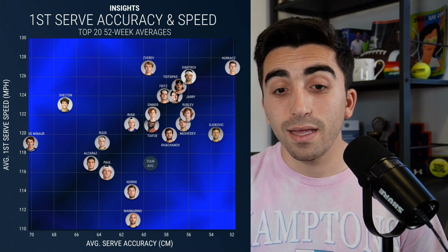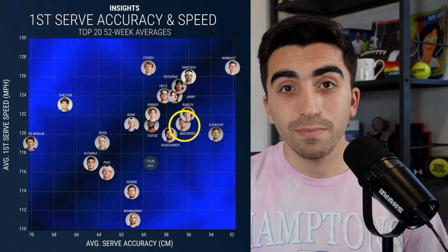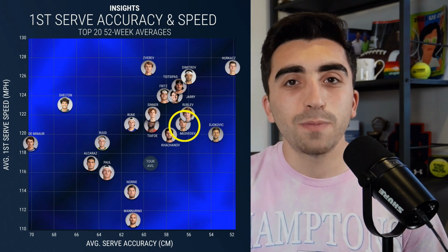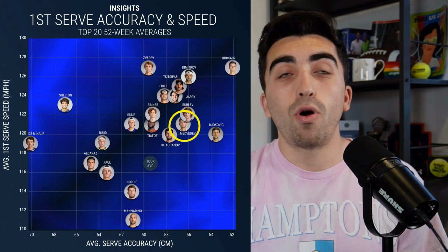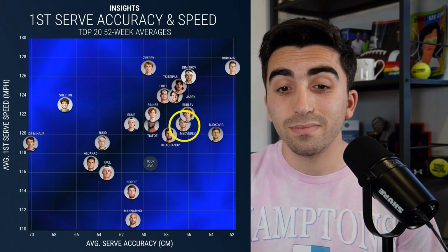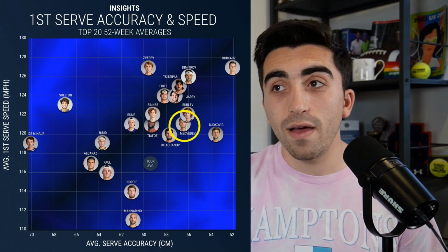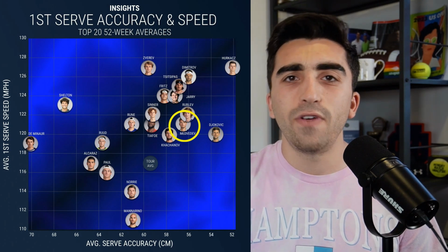The last thing that did surprise me, Medvedev's serve pace is in the median. It is the median of the top 20. It is the 10th fastest serve in the top 20. And I would have expected him to be higher. Obviously, he's 6'6". Big serving is part of how I would characterize Daniil Medvedev as a player. But in terms of speed and accuracy, he's kind of in the bunch. He's in the mix. He doesn't really separate himself. Certainly not like Zverev, Hurkacz, Dimitrov, even Tsitsipas, and Djokovic do in certain areas. And that is very interesting.